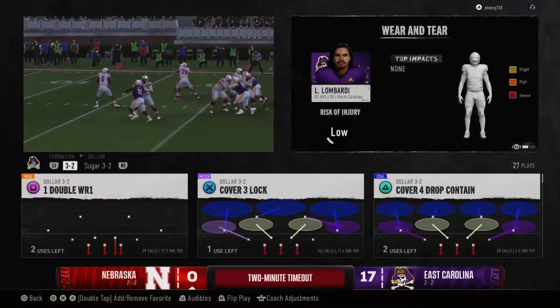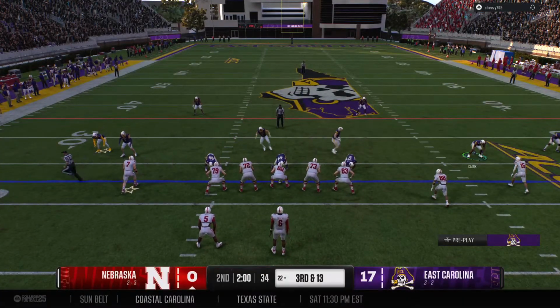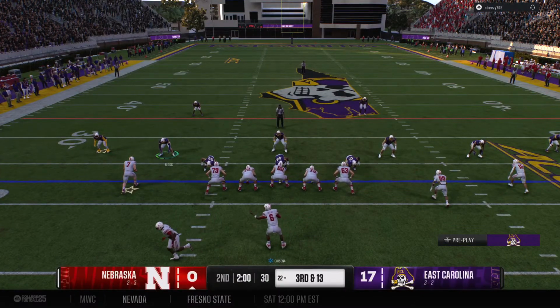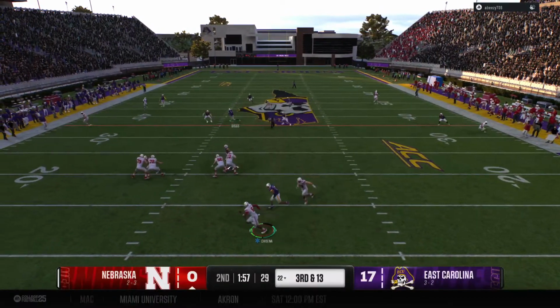We've reached the 2-minute warning, and this thing has been one-sided, and they hope to at least have something to feel good about going into halftime. The back goes in motion. On 3rd and long, he'll need to loosen up that arm.